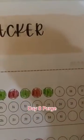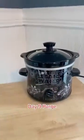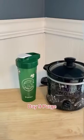Have a good day. Here we are for day 9 of the purge, and first up is this little Star Wars crock pot I have. It's kind of small. I think it's like 1 quart, but I have a really big one that I kept.